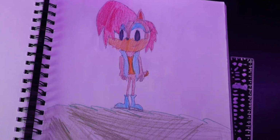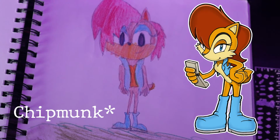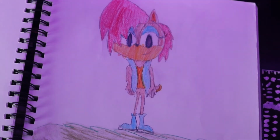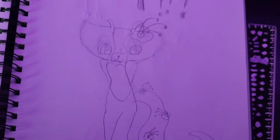So there's a bit of a story behind this sketchbook. Yes, that is Sally the deer from Sonic. Your eyes do not deceive you. My sister gave me this sketchbook, and I think this is the first proper sketchbook that I ever had.